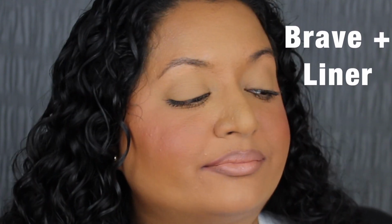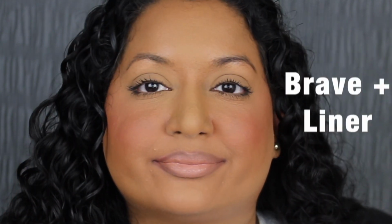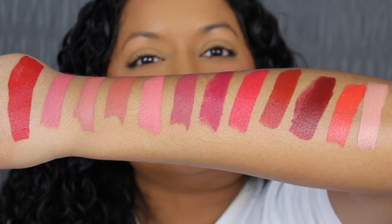Let's see what it looks like with a chocolate brown lip liner. I'm taking my favorite brown lip liner from e.l.f. You can use any chocolate brown lip liner you want. There are plenty of options out there. And I'll fill it in a little bit. Now I'm gonna apply the shade in Brave on top. I'm not loving the lip combo. It feels very 90s. Here we have all 12 shades swatched on the back of my hand.